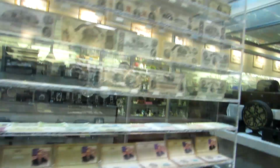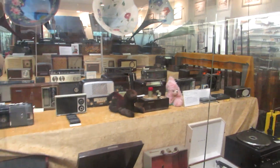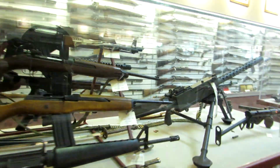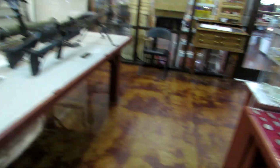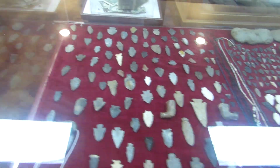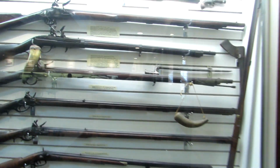They got coins and cameras and Victrolas and radios and all sorts of things. They got a small armory in here. Arrows. Some old muskets.